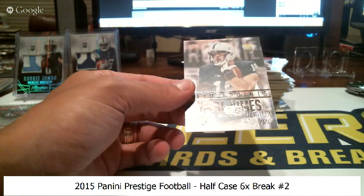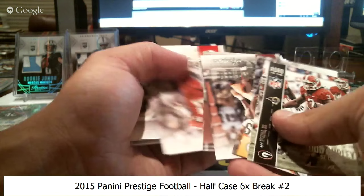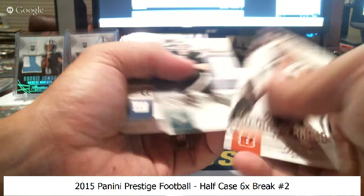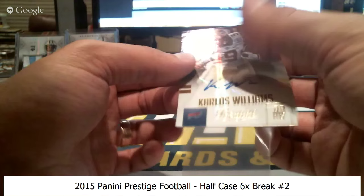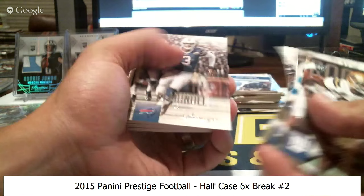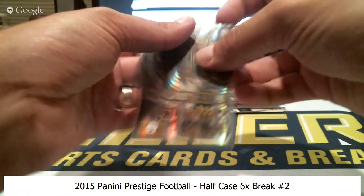And out of 25 for the Steelers, Jesse James. More low numbers. And out of 50 for the Bills, Carlos Williams. Carlos Williams out of 50 to the Bills. Wow, Steelers all of a sudden racking up some hits. Heath Miller out of 50 for the Steelers. 18 of 50 for the Steelers.